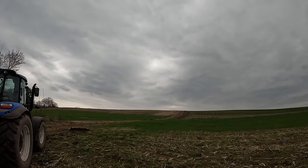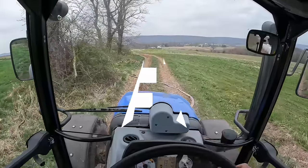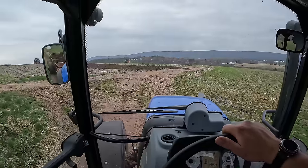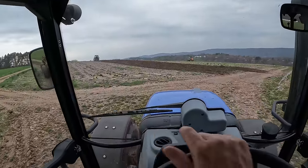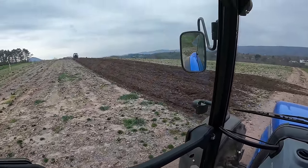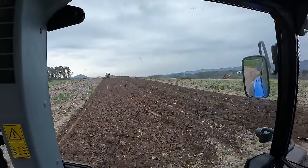So the next field we're heading to is way up there, and that'll be load 7. As we're heading out with load 7, check it out, guys. You see that there is some dirt being turned right now. Daniel is out plowing.